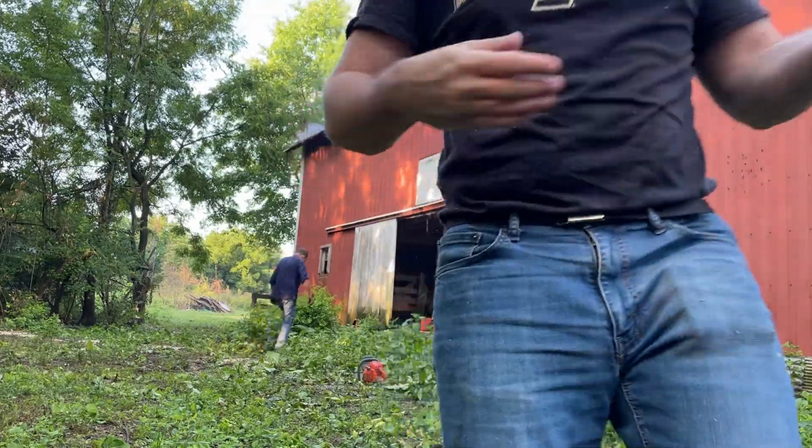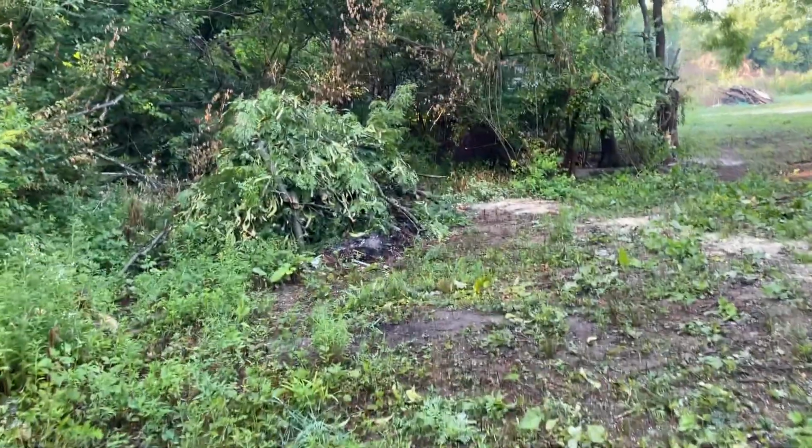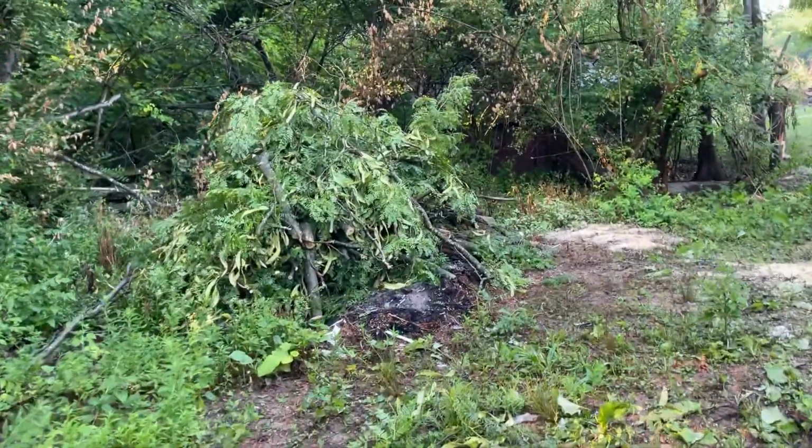Another one bites the dust. That didn't take all too long. It wasn't that big of a tree, but thorn trees are a pain in the butt.